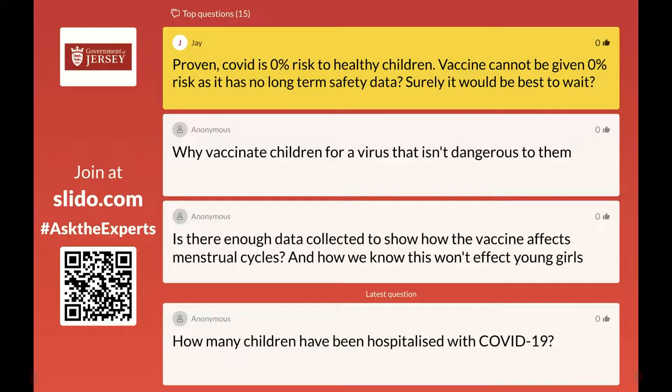Now, somebody has got a slightly different way of asking: is the vaccine safe? They're saying it's proven that COVID has 0% risk to healthy children, whereas vaccines cannot be given with 0% risk, as this vaccine has no long-term safety data. Surely it would be best to wait. Is that one for you, Dr. Muscat? I can start off.